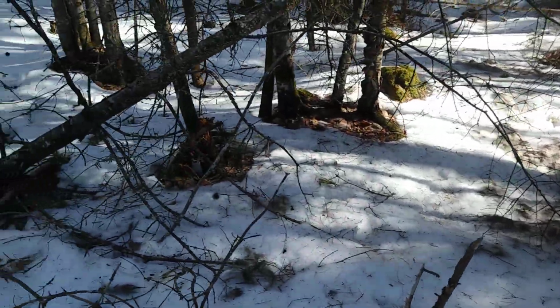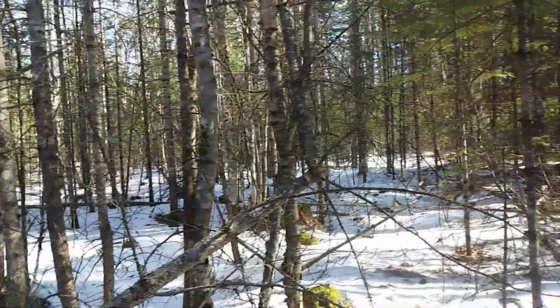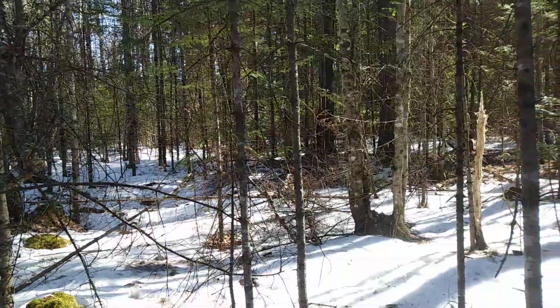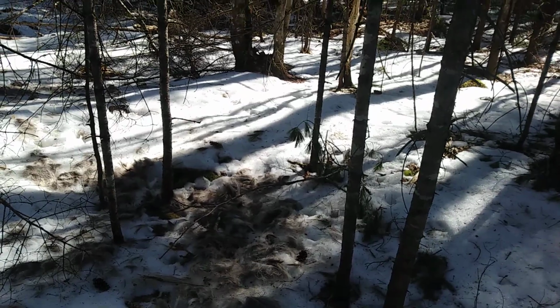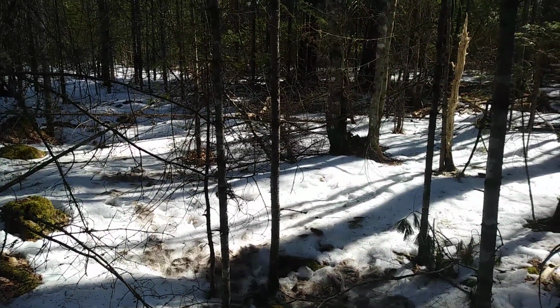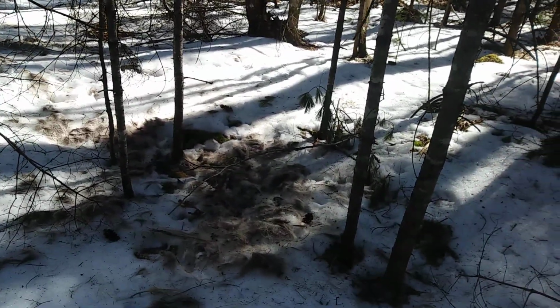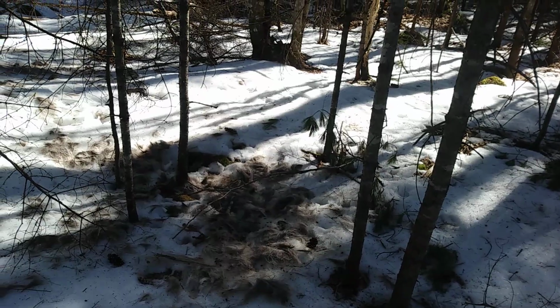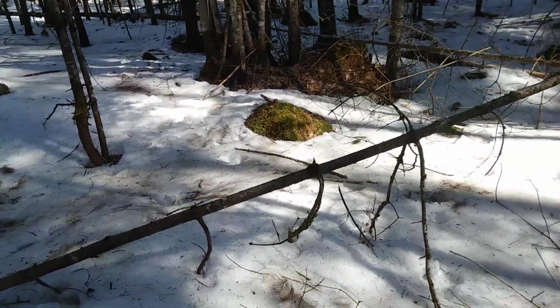You can see it's just strewn around everywhere. It's over on this end, over here, over there. It's all around. Most likely it was a coyote that killed it. And it doesn't seem like it's been there that long. But who knows? It's definitely a coyote kill.